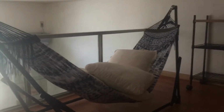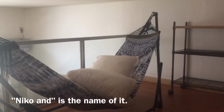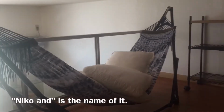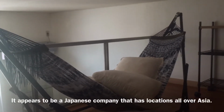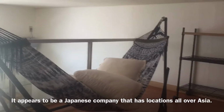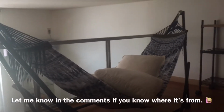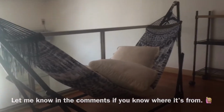I got it at a store called Nikko, and it's a chain. I don't know if it's Korean, I think they have them in Japan too. But it was 133,000 won, so roughly $120 US dollars. So yeah, I can fold it up and it came with a bag and I can bring it to the park with me. So I like it here though.